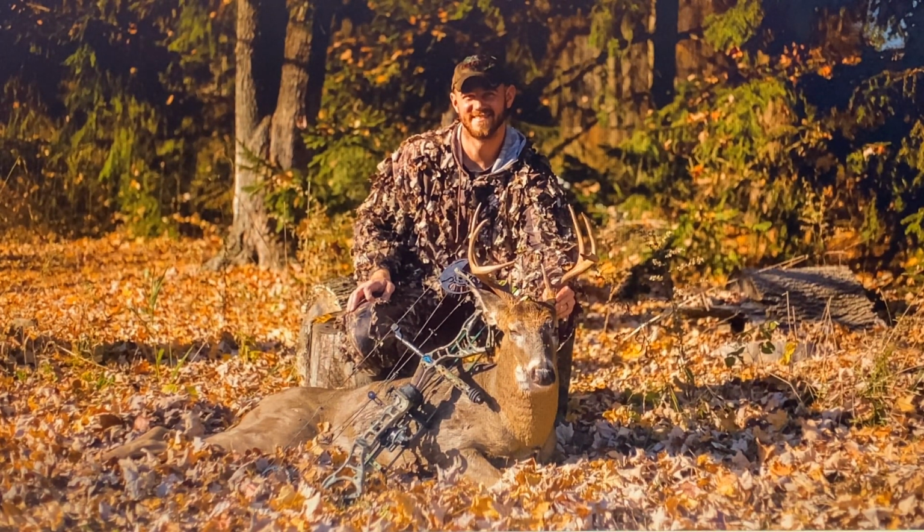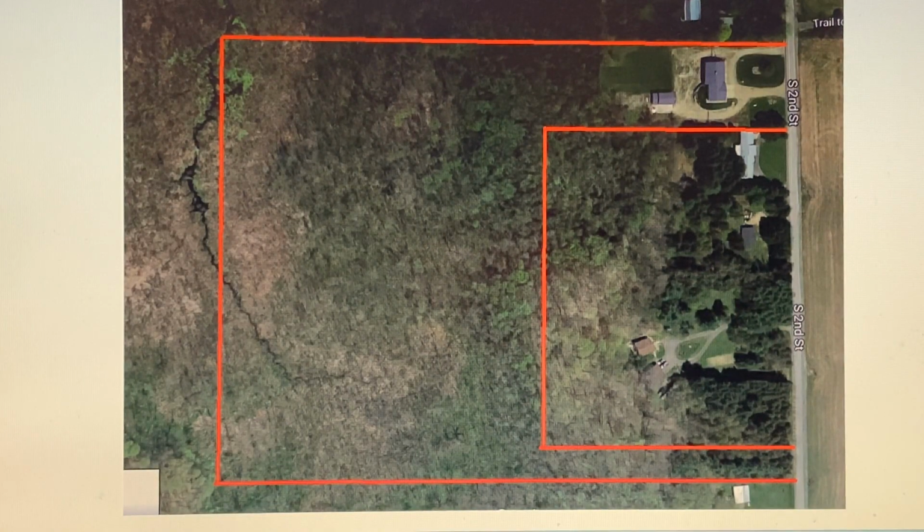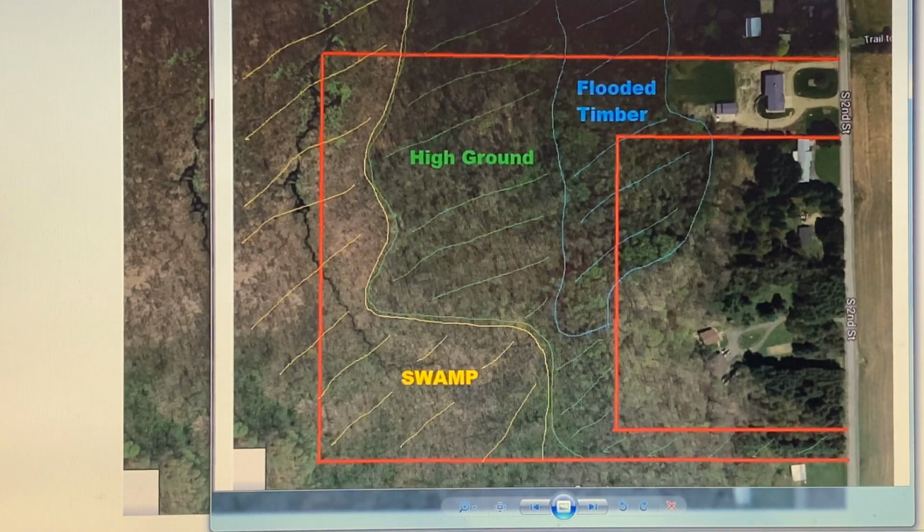So without further ado, let me show you guys my property. Like I said, I own 21 acres in Southwest Michigan. You can see my house right there. I am in a high pressure area, a high pressure state, and my property is comprised of kind of 3 main elements.